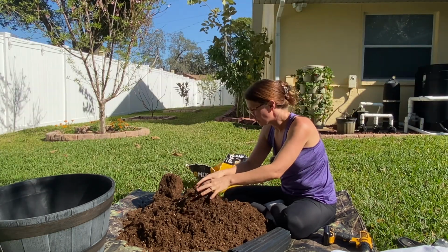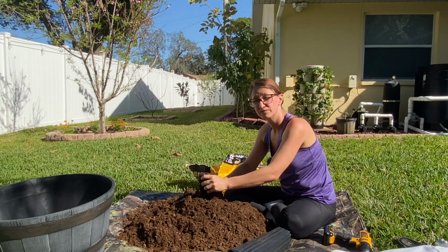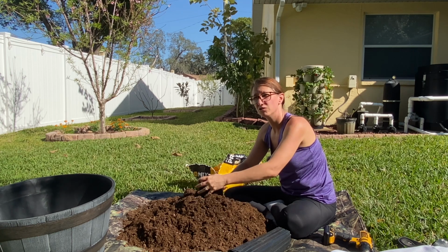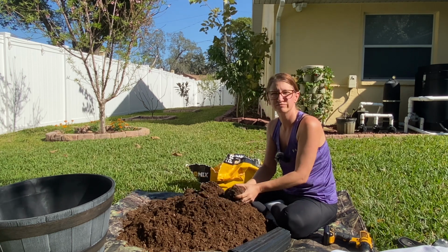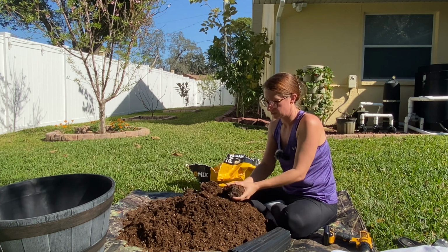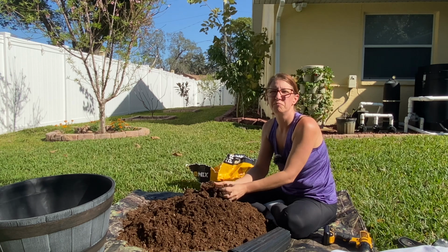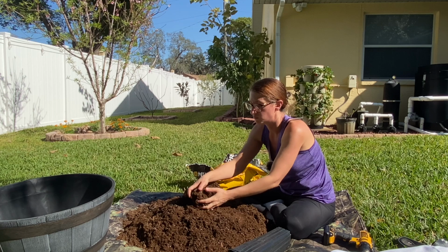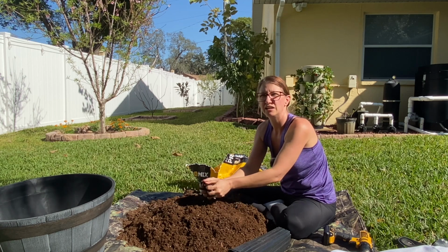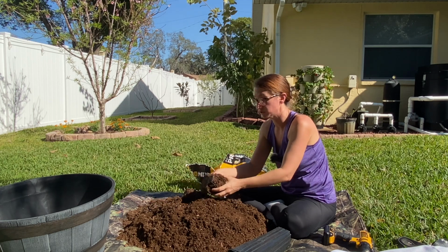Now, your tropicals, you can actually plant those in fall or spring, I would say. I would not be planting them in winter. They don't like winter. It's too cold for them, so it's just not the best time. Honestly, for me to grow tropicals, I almost always start them in spring, early spring. I want them to get established before summer comes.